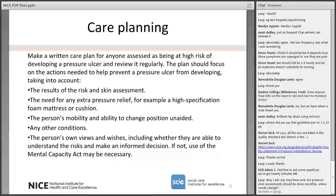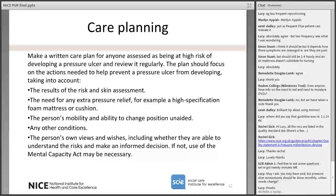And I just noticed there's a question coming in about that pressure ulcer assessment, and the recommendations are that it can be done on a monthly basis or as the needs change. It's also really important to take clinical judgment with that. So people's needs may change on a daily basis, which means that their risk assessment needs updating on a daily basis.